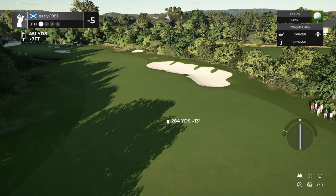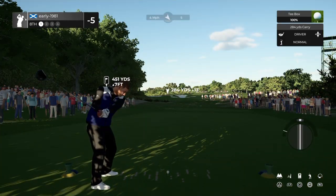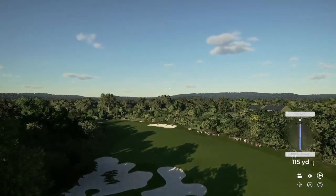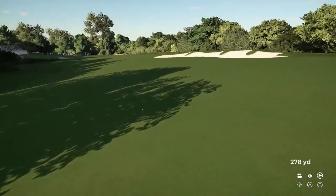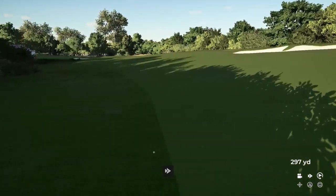Mid-range par 4. Fairway's going to kick heavily from right to left. So just try to set this down the right centre of the fairway with a touch of draw, and hopefully it doesn't kick too far left. Oh, that is a huge kick left. This might actually run out of fairway, you know. It does.